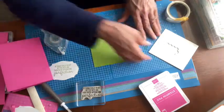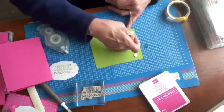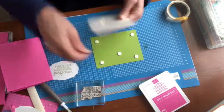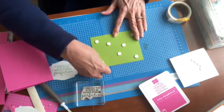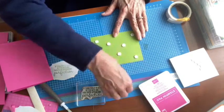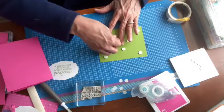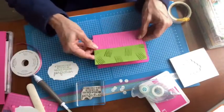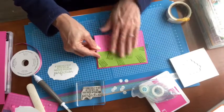I think I'm going to pop this up on dimensionals, and that's going to give a little bit of a shadow between my top big layer and the card base underneath. And then I add just a little bit of ribbon and a little bit of embellishment, and then I've got a quick and easy card that is ready to go. I think I do need to get a couple of white panels because I think that would also kind of brighten things up a little bit.